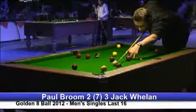One good positional shot then, and Jack will be into the quarterfinals. Here it is, black ball to centre, and Jack Whelan will finally put himself into the quarters. It's been a bit of a struggle, but he looked all right there.